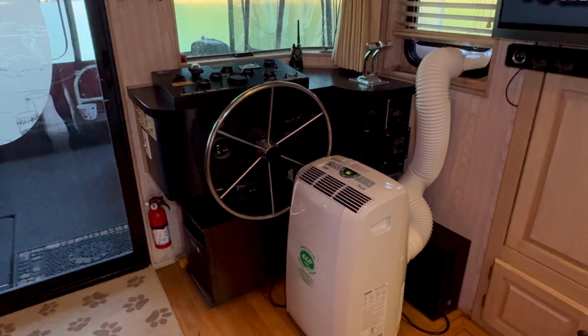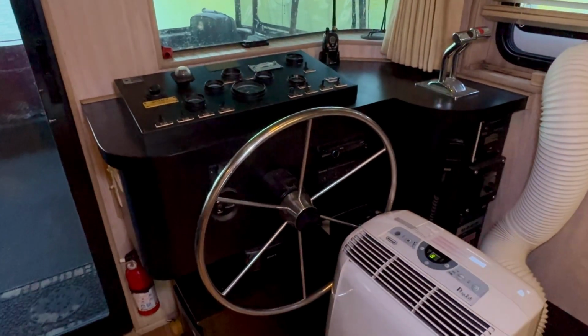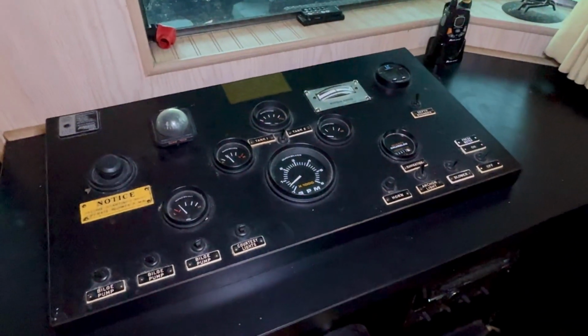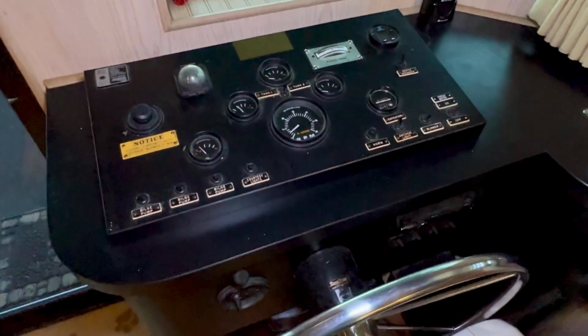If that's a system you want to utilize, you just want to use some batteries, make a battery bank for that, and you can be able to have some inverter power. Again, that's a 1500 watt Trace Inverter. Now here is our helm station.